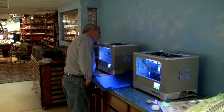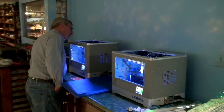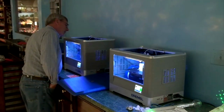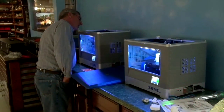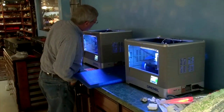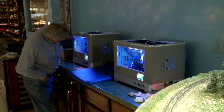And I know, just in time for Christmas, this would be a great gift to buy yourself so that you could build models for your model train layout in any scale that you want by simply designing them in a CAD software program or downloading them from the internet. So check it out. Something to think about this Christmas, the Dremel 3D Idea Builder.